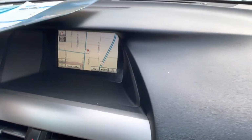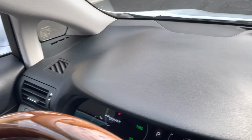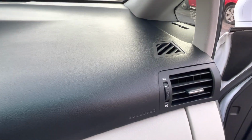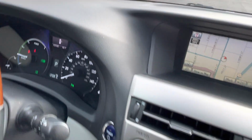Dashboard is super nice. I forgot to say that when I was on the driver's side. Let me move this real quick. The dashboards on some Lexuses can be a problem with chipping and cracking or peeling and flaking. That is not the case with this. The previous generation RX did have some issues with flaking and peeling, kind of. Anyway, this generation does not, as far as I know, and you can see how nice it is. So there you go.